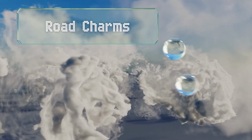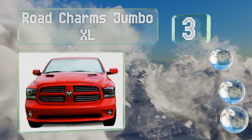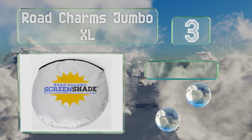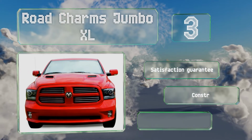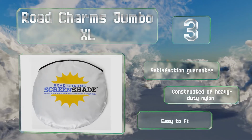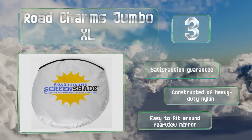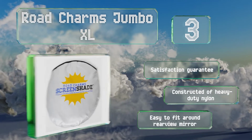Nearing the top of our list at number 3, the Road Charms Jumbo XL measures 70 inches wide for good protection in trucks, SUVs and large vans. Its dual 31-inch inserts are much larger than most standard pop-up shields and stay propped up until removed. It comes with a satisfaction guarantee and is constructed of heavy-duty nylon. It's easy to fit around the rearview mirror.